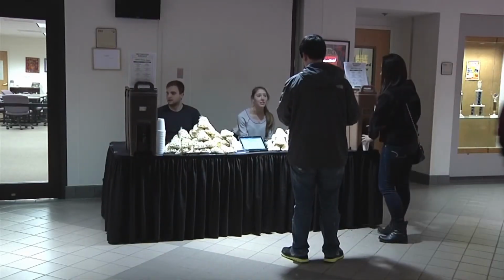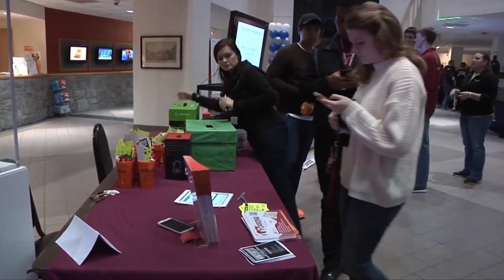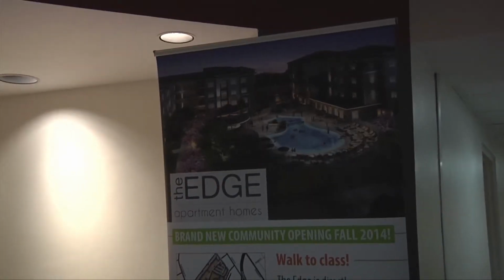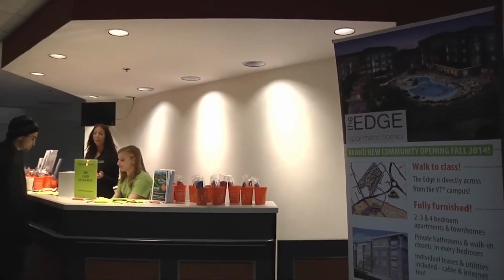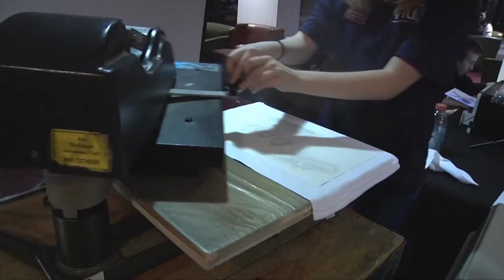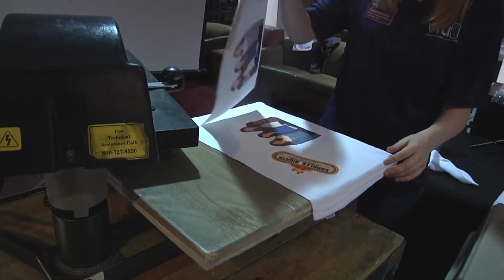Food and giveaways for Gobbler Nights are courtesy of local residential companies and businesses including Foxridge, Expertise, The Village, Hethwood Market, and The Edge. Sienna Abdulahad shared more information about what goes into making this night a success.